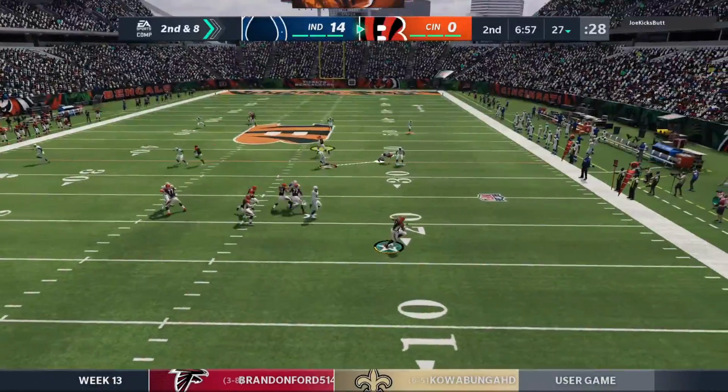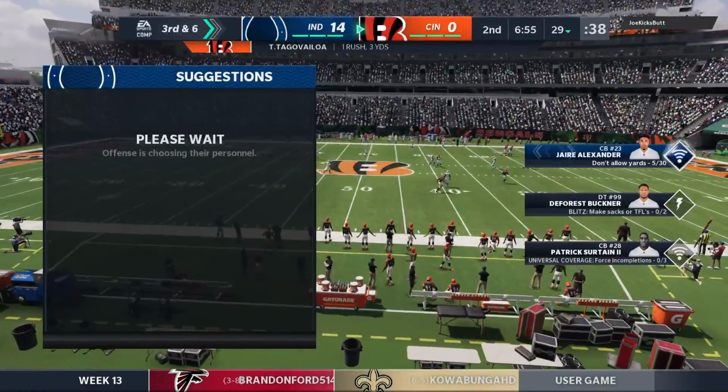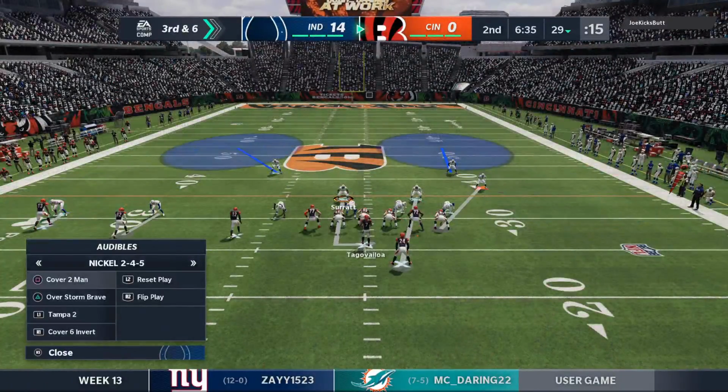Tagovailoa working out of the gun. Flush to his right. He's going to take off with it. And he gets this up just shy of the 30 to the 29 before he's out of bounds. They'll wind up with positive yardage. It's a gain of 3, but now it's 3rd down.